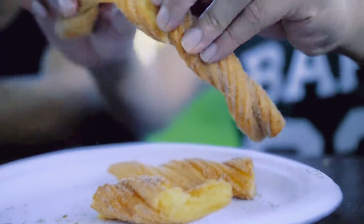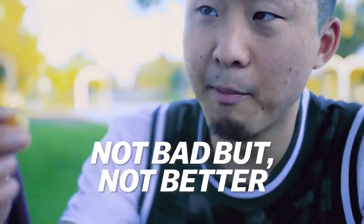All right, guys, let's try the churro. This is another competing item. All right. Churro. It's a little bit more moist inside. Overall, not a bad churro. Way more egg taste. I knew it. That's like an egg tart, bro. Kind of tastes like cornbread to me. Not bad, but not better.